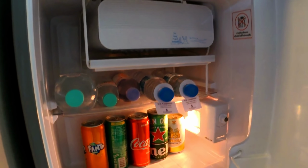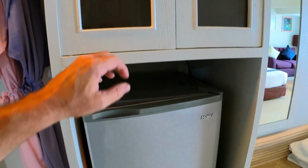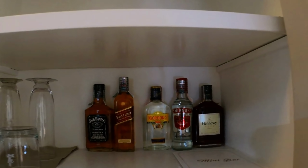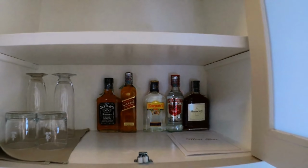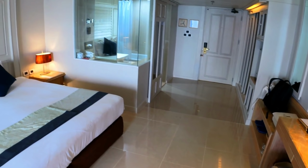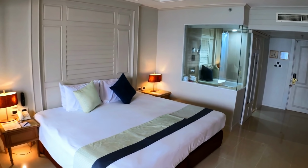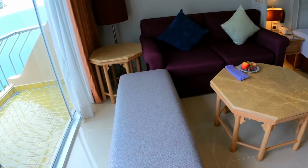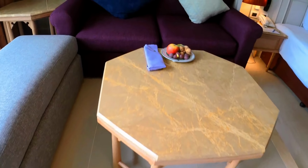Little bit of a mini bar here. And the Sea View Mini Suite was 3,300 baht, so about $110-ish. So you get a bigger room, you get, of course, the water view, and you get the seating area over here. And they've even given us a little plate of fruit there as a little welcome thing.